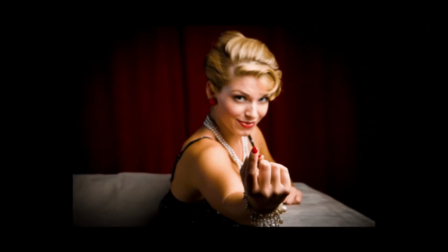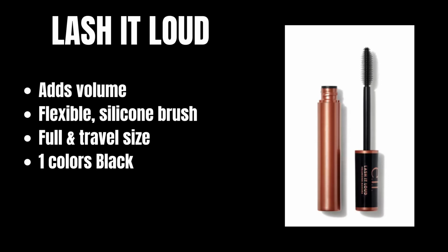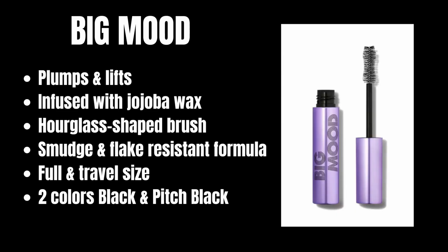Now, if you're wanting to go for that dramatic, I want some length, I want some volume, I want some va-va-voom, I would say the length and volume would move down to third place. It's really hard because these are so close, but the reason that the Lash It Loud would come in second place to this one is because the Lash It Loud is a little bit more wet, so I feel like it didn't transfer, but you have to be a little bit more aware of that. I just personally really liked the Big Mood on how fluffy it was to apply, and I couldn't feel it. They're really similar, but for me personally, the Big Mood inches out the Lash It Loud just a hair.